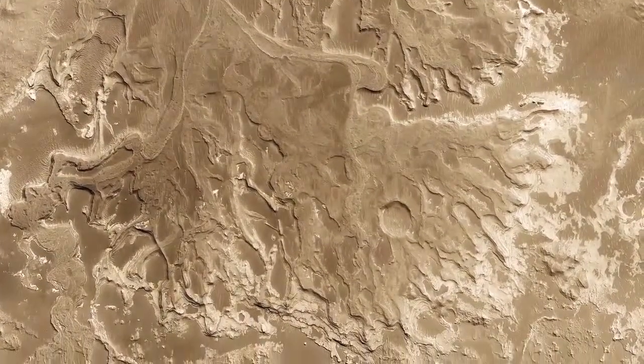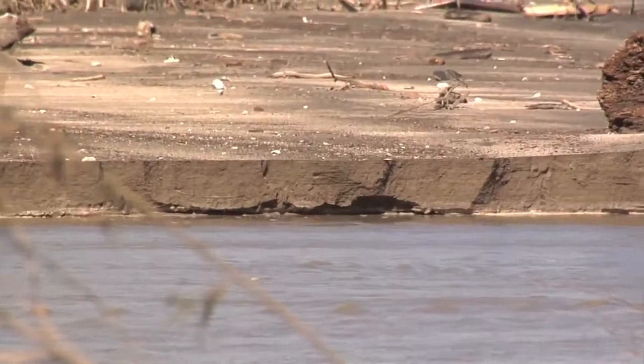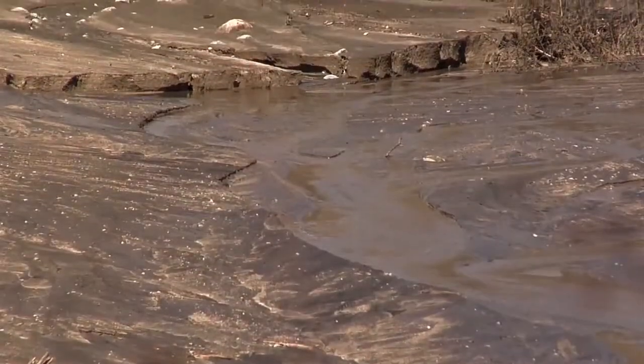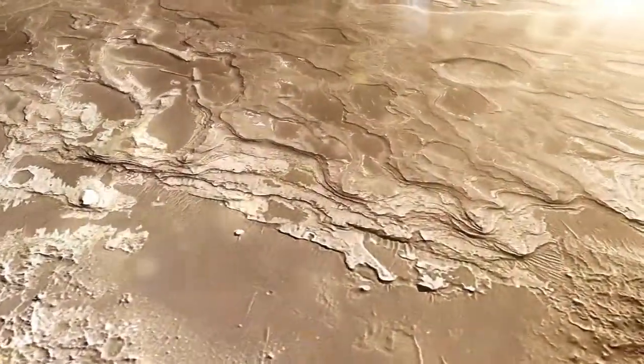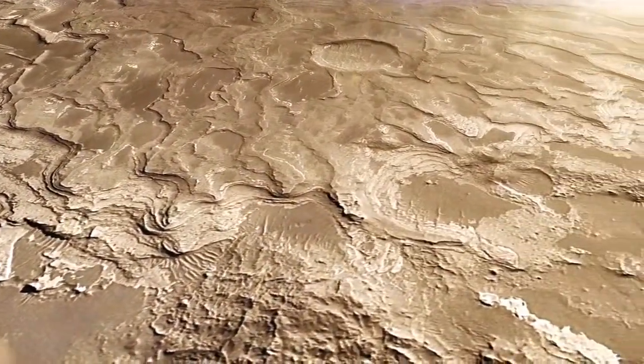Just like the Mississippi River Delta, these things form when muddy, silty water deposits its silt, its mud, into a standing body of water like a lake. And so you have people that study deltas on Earth who think that's the place Curiosity should go. The final site is the best place on Mars if you want to just study layered materials.